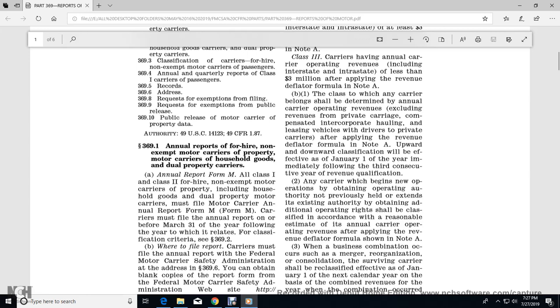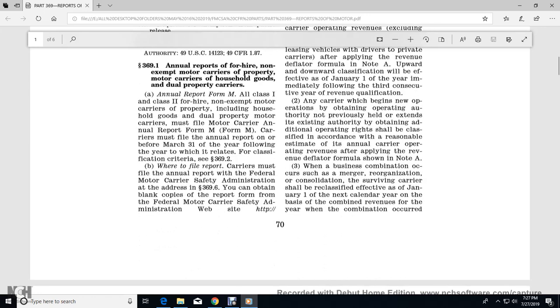Carriers must file an annual report on or before March 31st of the year following the year to which it relates. For classification criteria, see 369-2. When filing the report, carriers must file an annual report with the Federal Motor Carrier Safety Administration, address in 369-6. You can obtain a copy of the report from the Federal Motor Carrier Safety Administration website.